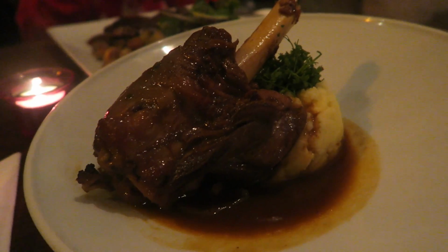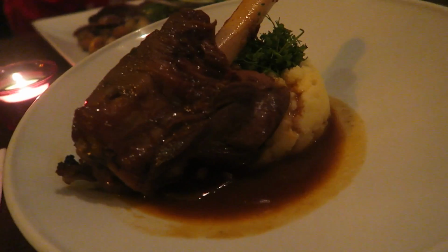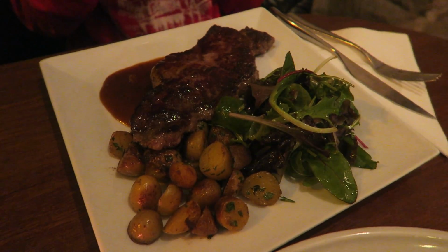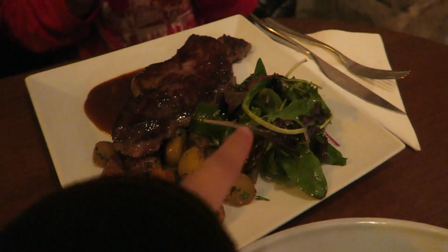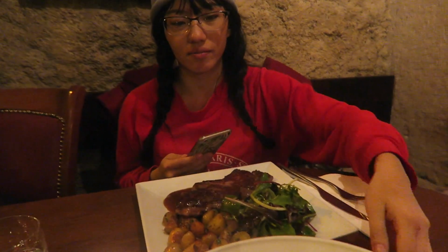This is gonna be our last dinner in Paris, and I decided to order a lamb. It's humongous and it looks delicious. And my sister got steak, medium rare, some potatoes, and it looks like some kind of salad. Yeah, we're ready to eat now. Yeah, go.